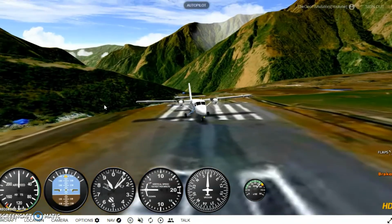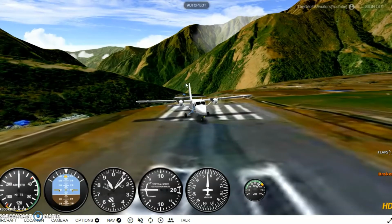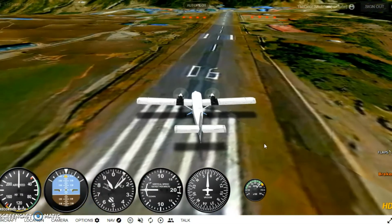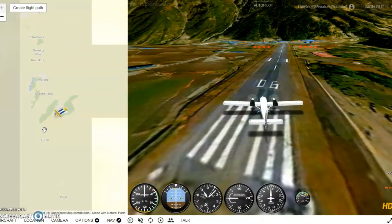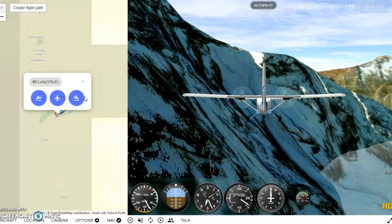Look at that view. It's a nice view, you have to admit. It's a very, very nice view. Except for the fact that it's right here and we are on a runway in a plane. But anyway, let's see if we can land here. Hold on here. There we go. Okay.